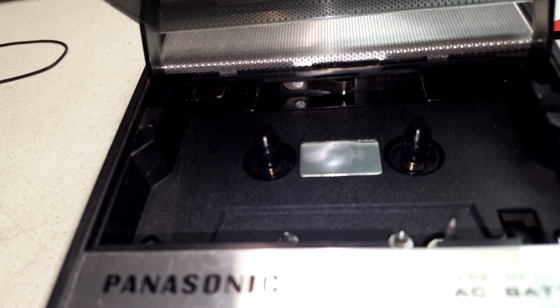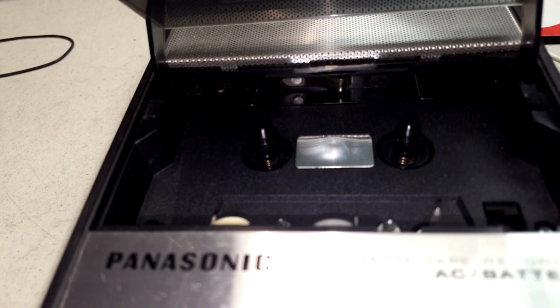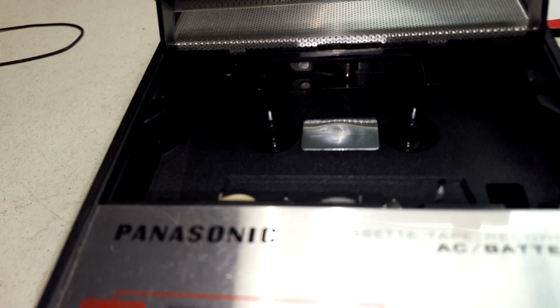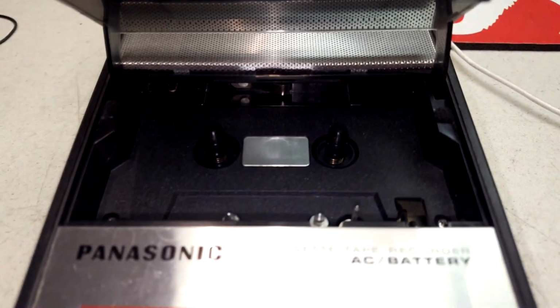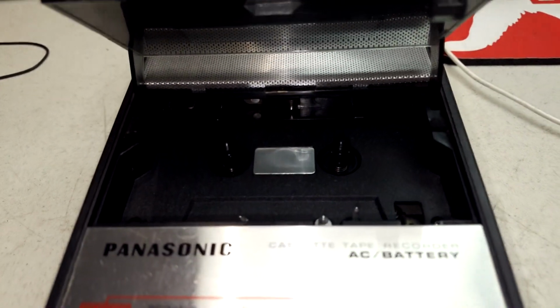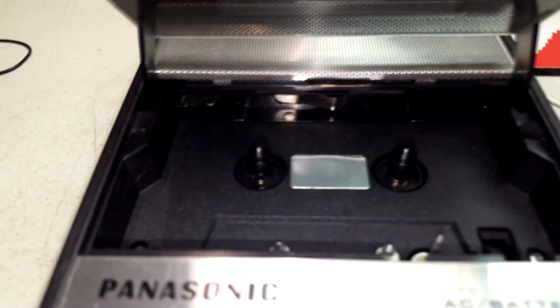So this is what play sounds like. And it is nice and solid. And oddly enough, you hear how the motor sounds? Listen. That's exactly the same way the one I had back in the day sounded, which I'll get into later on once I'm done with this. So you see, there's play. Here's rewind. And here it's really strong. Fast forward. Very, very strong after new belts.